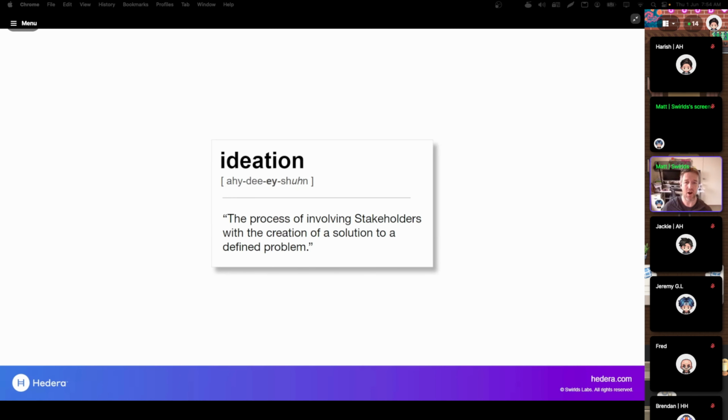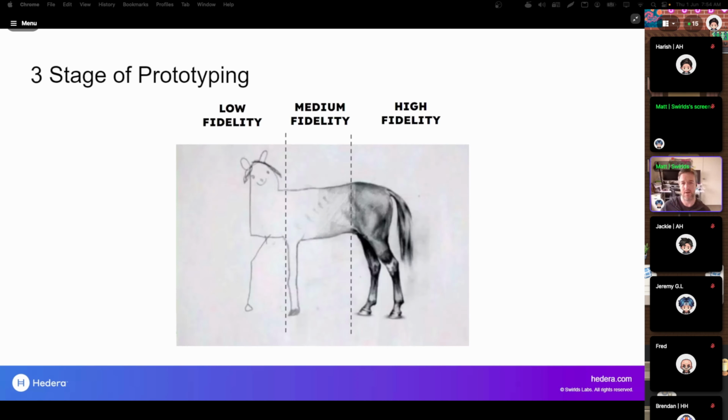So before we turn that idea into code, it's really important that we test those assumptions with the market and that we have flexibility to pivot and change that idea as we go. Okay. So I'm going to walk you through this again. I'm going to dig in a little deeper here again on ideation and what this looks like.